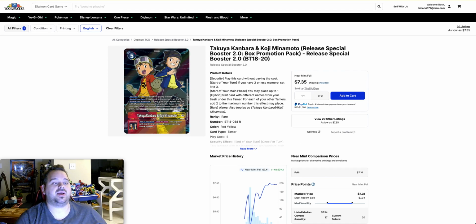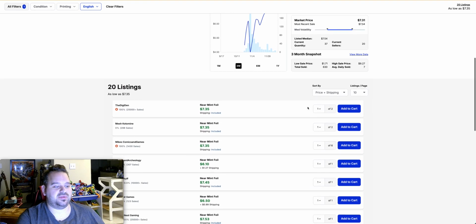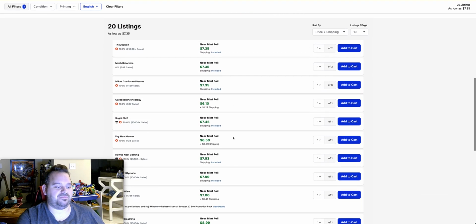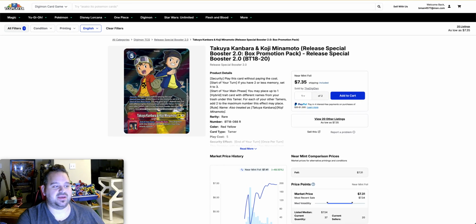We have the Takuya Koji box topper. This is the best box topper you can get. It's been fluctuating, going down, up, like $4, $5, $7. Usually it doesn't eclipse the $7 mark, but right now it's back up at its high end. You'll probably see this go back down to $4 within a week or so. But there's a lot of copies for sale, but they're all at the high end. So I think it'll stay around there for now. So definitely should have probably got this a couple weeks ago if you needed it, because now you're just paying a couple more bucks. But I mean, it's nothing huge.